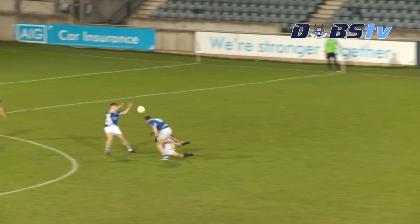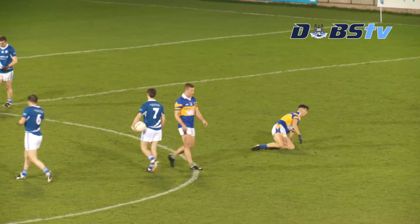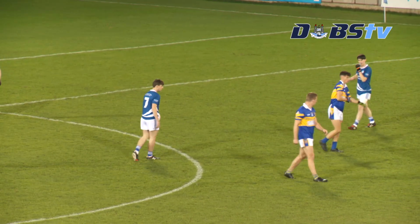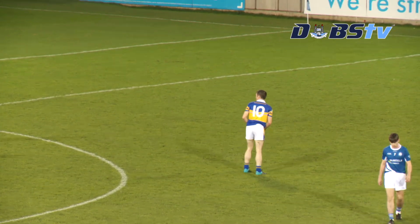He's between the 45 and the 65, and his skip ball is intercepted, and there was a needless foul committed by Jack Smith. Needless because one of his teammates had got the ball and he was nowhere near it himself, Jack, but he's given away a cheap free.